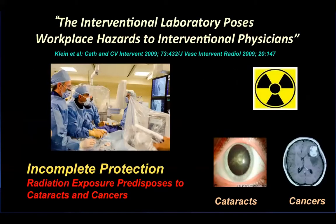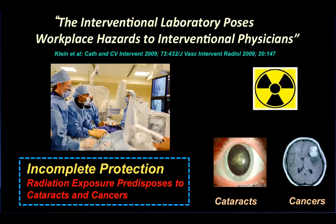It's, I think, well known to everybody working in the field that the interventional laboratory poses workplace hazards, particularly those related to radiation and also those related to the ergonomic aspects of working with lead on your backs and bent over the table for hours each day and over a period of years. The presently available systems, widely used, are those kinds of limited shields that have been around for decades and have not evolved significantly, which is what is presently used in most labs. They provide incomplete protection, leaving the arms, the legs, and the eyes, at least the brains anyway, unprotected.